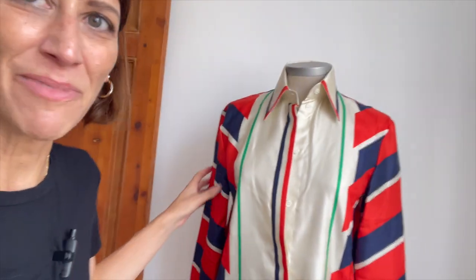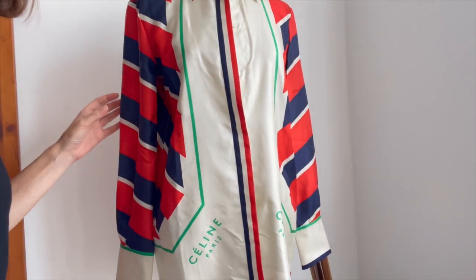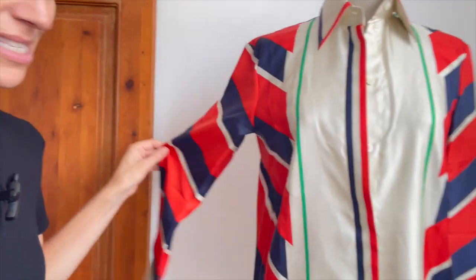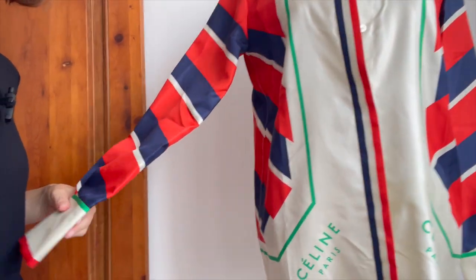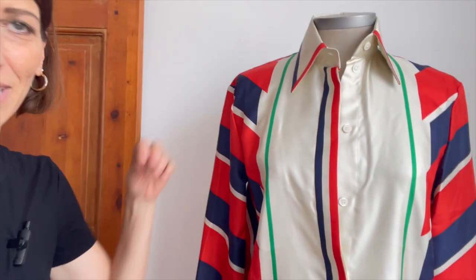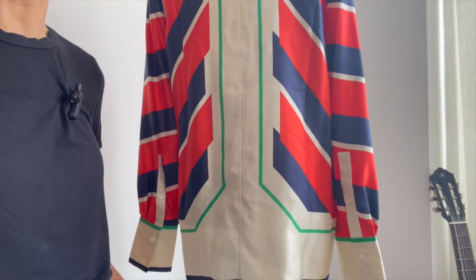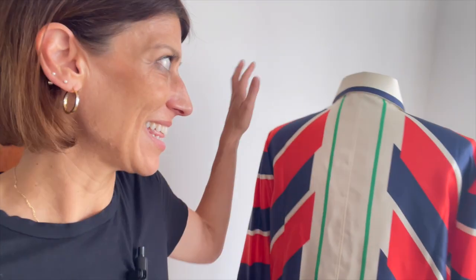I almost forgot to show you my Celine shirt. So I put it on the mannequin because it's kind of fun to see the placed print of this. It has the panels down the front and then the sleeves, kind of like a match of that print. So I think it's really clever. I'll show you the back. The back has the same green stripe all the way down. I just love a placed print silk blouse, and I think they've really done such a good job with it.